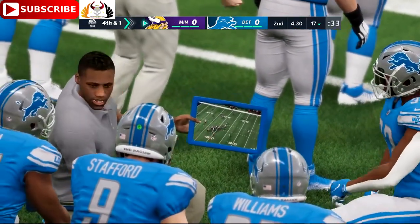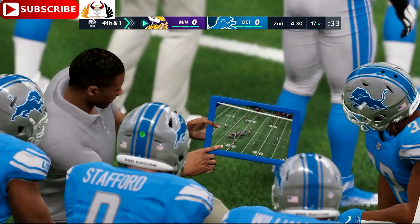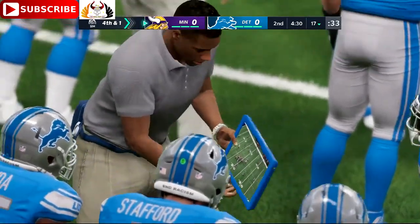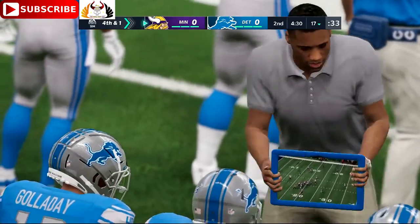And what it does is it gives not just confidence to your defensive players, it gives an overall feeling of, okay, we've established things here early. We can carry this throughout the game.